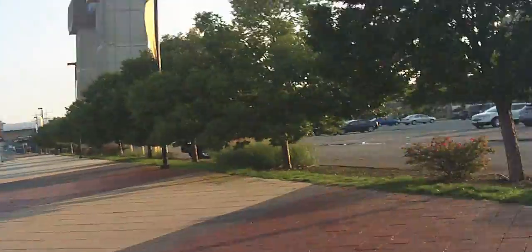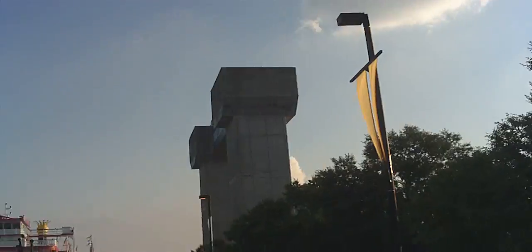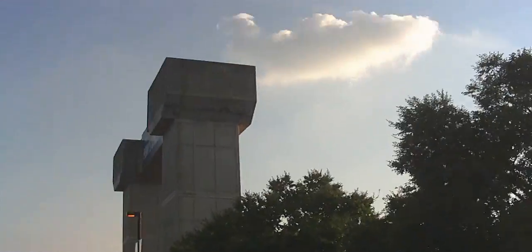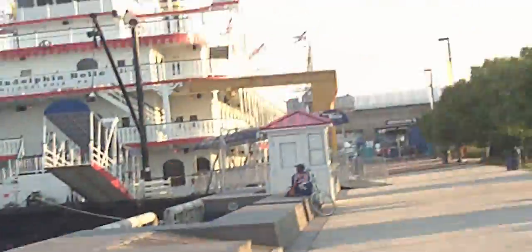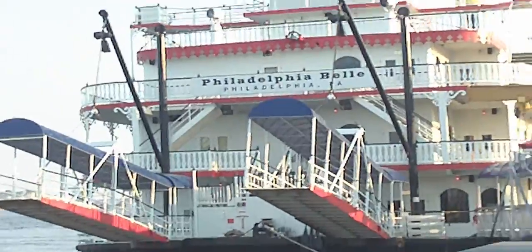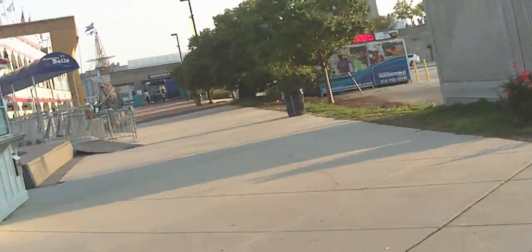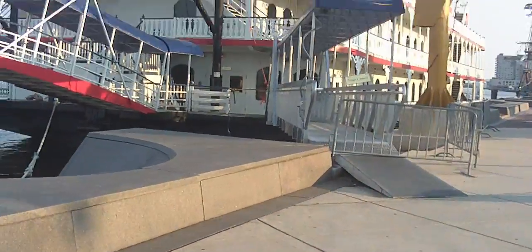Oh, it's the Philadelphia Belle that departs here. Okay. You see this big honking thing here? This was going to be a connection between Philadelphia and New Jersey. They were going to build something like it and then connect the two, and they never did. This is the Philadelphia Belle, which they take on tours around the Delaware River. I haven't been on that thing in years and years, I think since I was a preteen. Philadelphia Belle, ship closed. That's a shame.